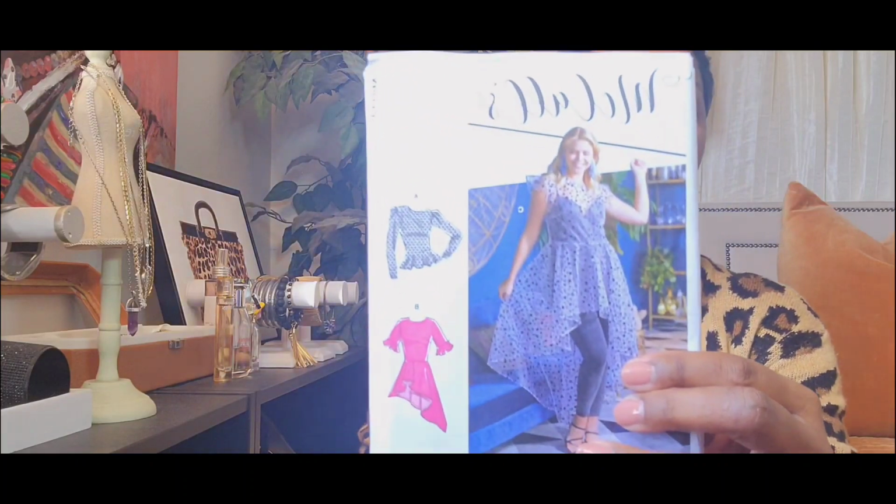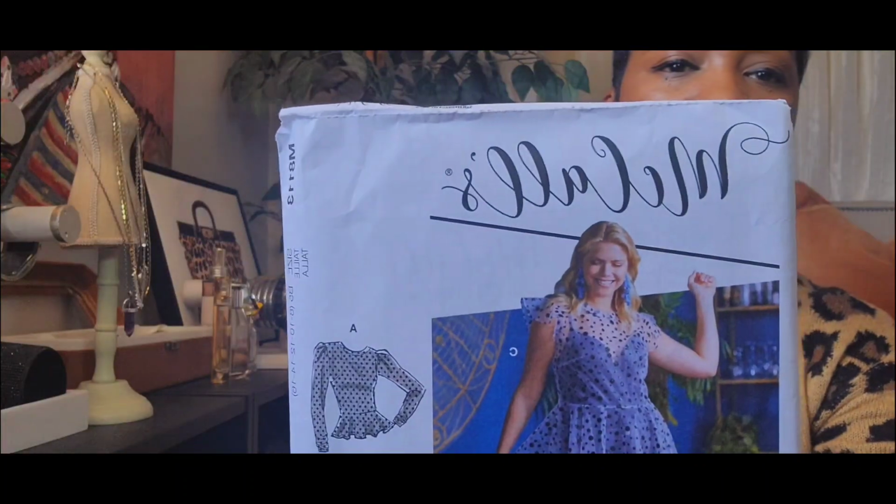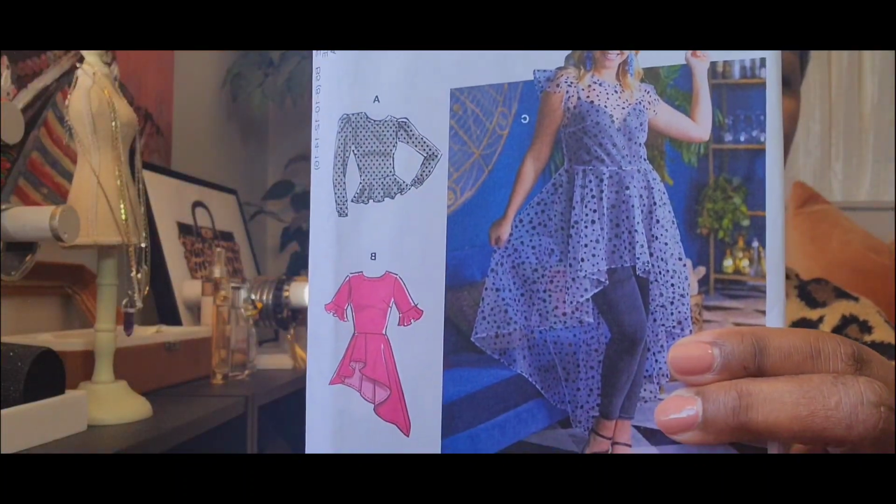So the first one I got is a top. I was trying to get more tops in this visit due to me having so many dresses. I have like two dress binders of patterns. So I got this top. This is McCall's 8113. And I just love this one. I'm going to bring it in closely so it can focus.